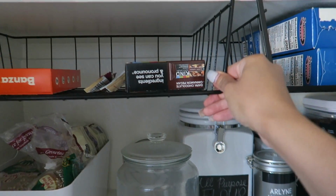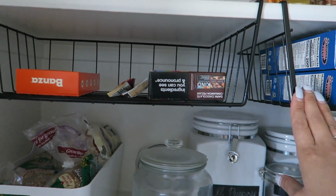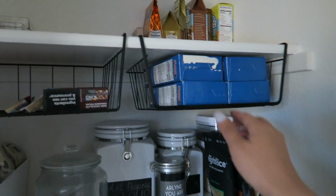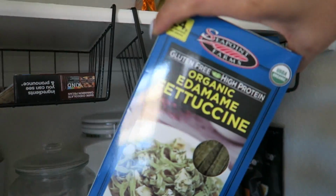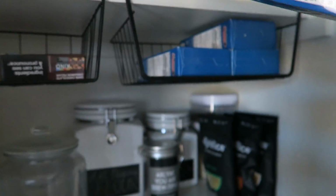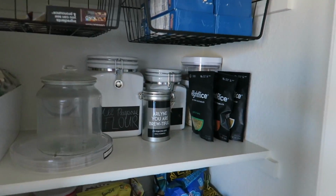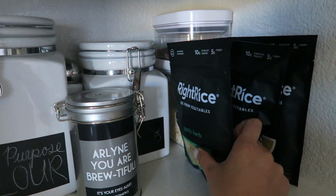Oh, these little baskets have been freaking amazing also. These are also from either Home Goods or Marshall's. So convenient because they give you so much more space, and I have like all my noodles in here and stuff that I love. These ones are the edamame fettuccine. There's some edamame spaghetti. I love these. Oh, here's another one of my favorites, and I need to find another bin to put these in. Also, these white rice are freaking amazing.